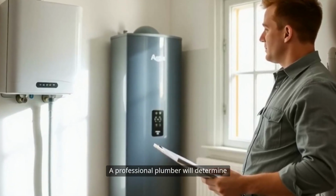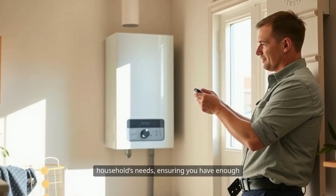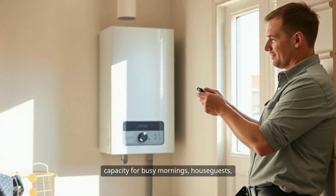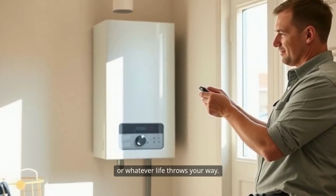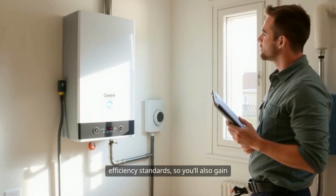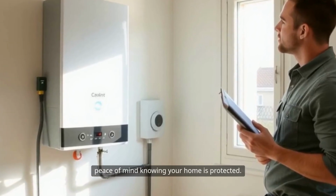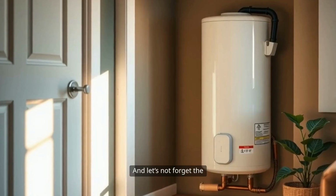The upgrade process is straightforward for most homes. A professional plumber will determine the right size and type of tank for your household's needs, ensuring you have enough capacity for busy mornings, house guests, or whatever life throws your way. Newer systems must meet higher safety and efficiency standards, so you'll also gain peace of mind knowing your home is protected.